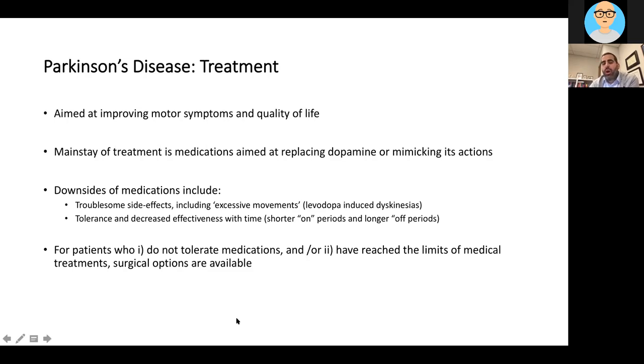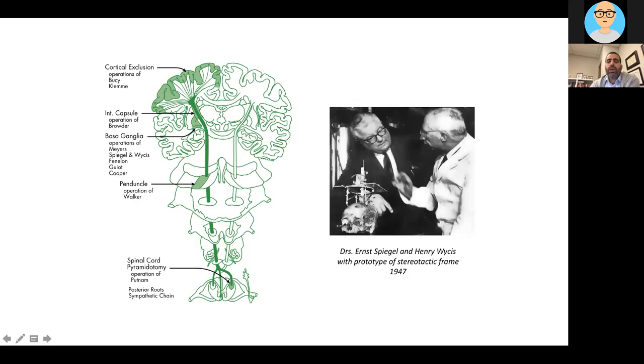But for patients who don't tolerate medications or who've reached the limits maybe of what medical treatments can offer, surgery becomes an option. And this is when neurosurgeons have been involved now for many, many years. These are neurosurgery, neurology partners, Ernst Spiegel and Henry Wycis in the US. They developed what's called a stereotactic frame that allows us to essentially, with precision strike accuracy, target specific areas of the brain to try to restore activity within those nodes in the circuit that aren't functioning properly. And throughout the last 60 or 70 years, different procedures have been developed to try to address every aspect of that motor circuit in Parkinson's to try to help.